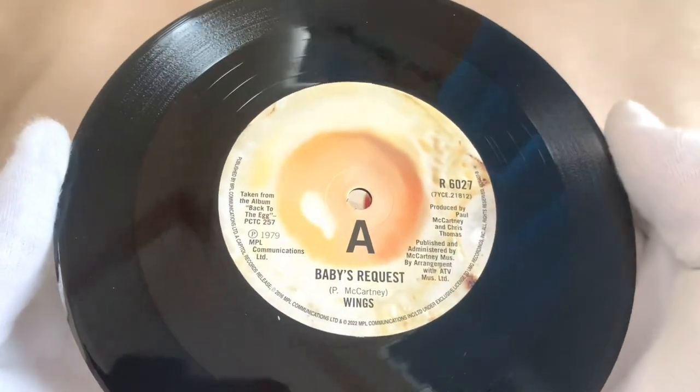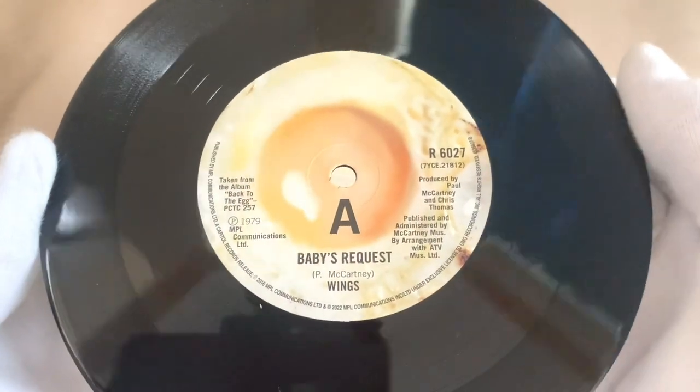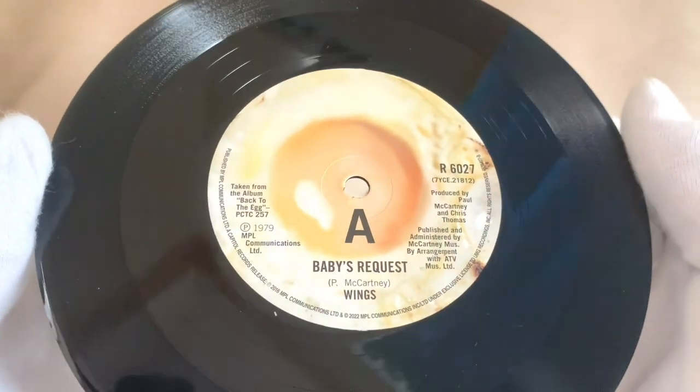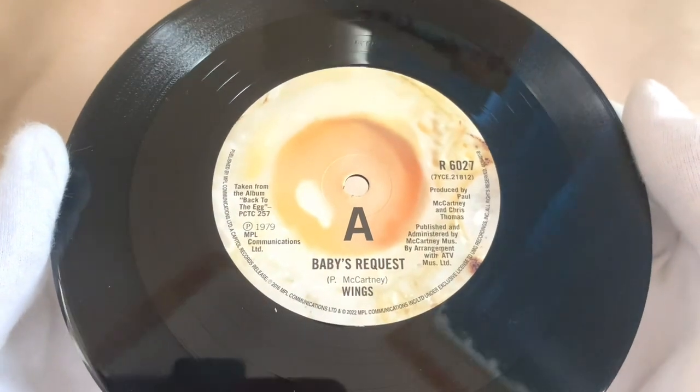with on the left there, from the album Back to the Egg, P1979 MPL Communications, and on the right there the catalogue number, produced by Paul and Chris Thomas, with the double A side, Baby's Request, Paul McCartney and Wings.